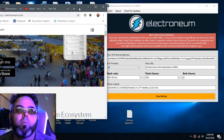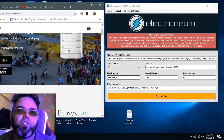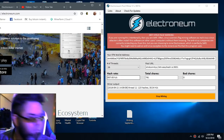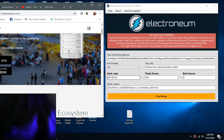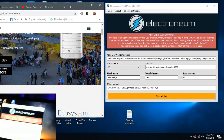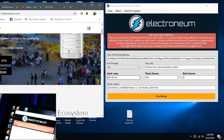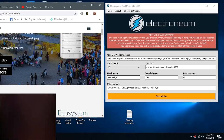Let's see what screens I've got open here. I'm mining Electroneum right now with my Threadripper 1950X at 657.65 hashes a second. And then I'll show you my other computer. We are doing 556.8 hashes a second on that Threadripper 1950X. So just so you guys know, I'm for real. I mine Electroneum. I've been mining Electroneum.